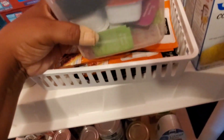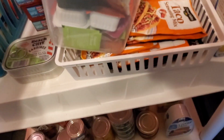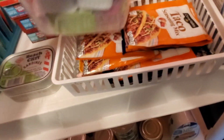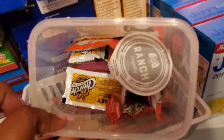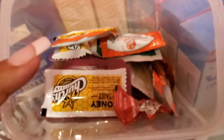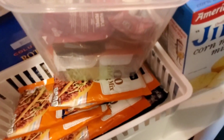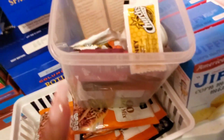Here is just my container that I keep just in case. We don't eat out very often, but when we do, I try to put the extra packets in this little container right here. You see some ranch, some little honey, a couple of ketchup packets. Like I said, I do like to keep those things instead of throwing them away. We just put them in this neat little container and put them at the top of the shelf, just in case they're on their way out and they need to take something with them.